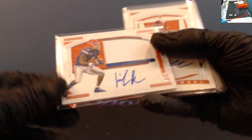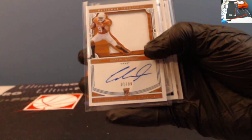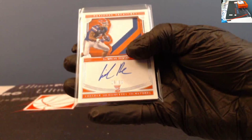Adley Rutschman is this to 25. Keyshawn Vaughn to 99. 1 of 99, Colin Johnson, two-color patch. 57 of 99, Miles Sanders. Three-color patch to 99, LaMichael Perine.